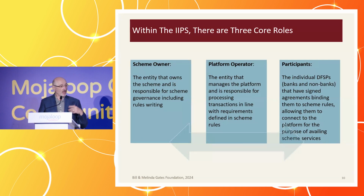And then we have participants. And again, this is probably the easiest thing to think about, because we all know who the depository institutions in our economy are. But Elizabeth has mentioned this term, direct participants and indirect participants. And in a traditional RTGS or ACH scheme, we do have many examples where a DFSP has other DFSPs as its customers, and it acts as a gateway for those DFSPs into the scheme.